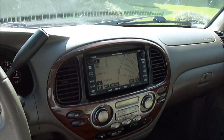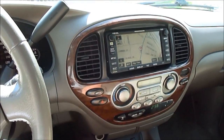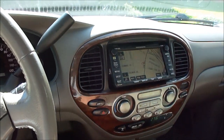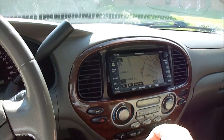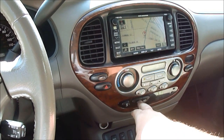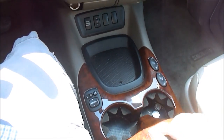Before I do, let me show you a few things. You can see, got the navigation in it. It works. Tilt the display. Control, heated seats, power mirrors.